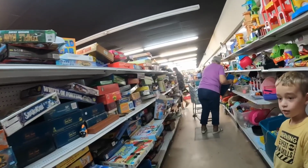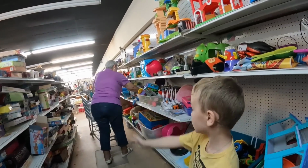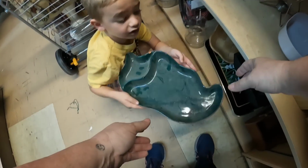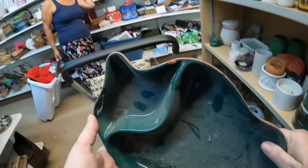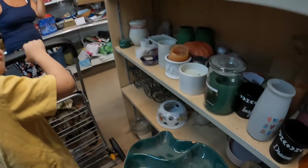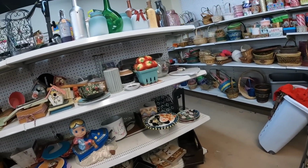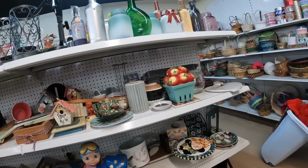I'm like a zombie in the toy aisle because I don't know it. Dalton is showing me all of the toys. And he's handing me this chili pepper that would be absolutely amazing. It's redware, but it has a big old chip there on the corner, unfortunately. And according to the dust on it, it has been there in the store for a while.